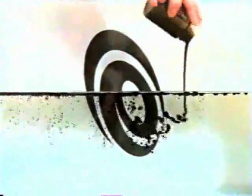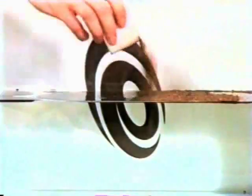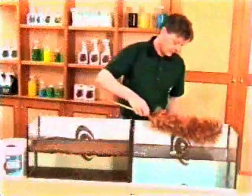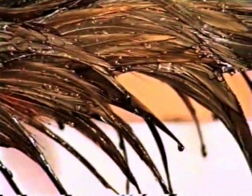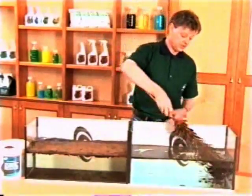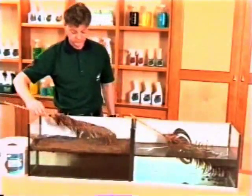To show Peat Sorb's effectiveness, 2 trays have been filled with oil and 1 has been treated with Peat Sorb. Not many oil spills would pass a feather duster test, but this simple demonstration graphically illustrates the product's ability to absorb oil. In the non-treated tray, the feathers are saturated with oil. In the Peat Sorb treated tray, there's virtually no oily residue clinging to the feathers.